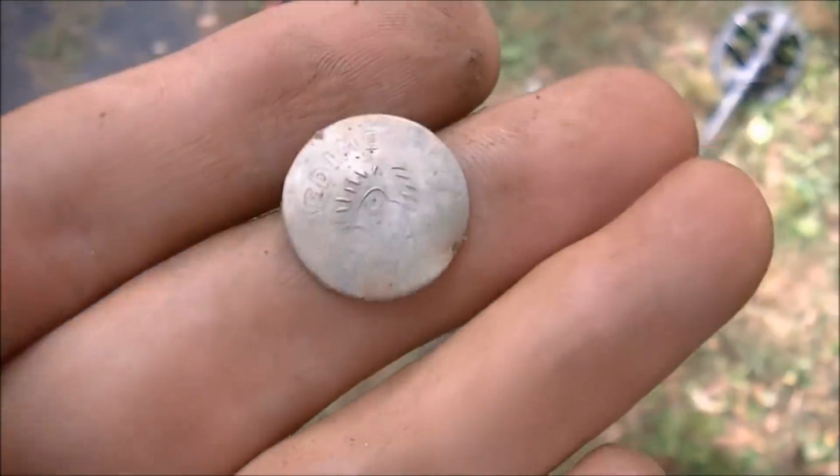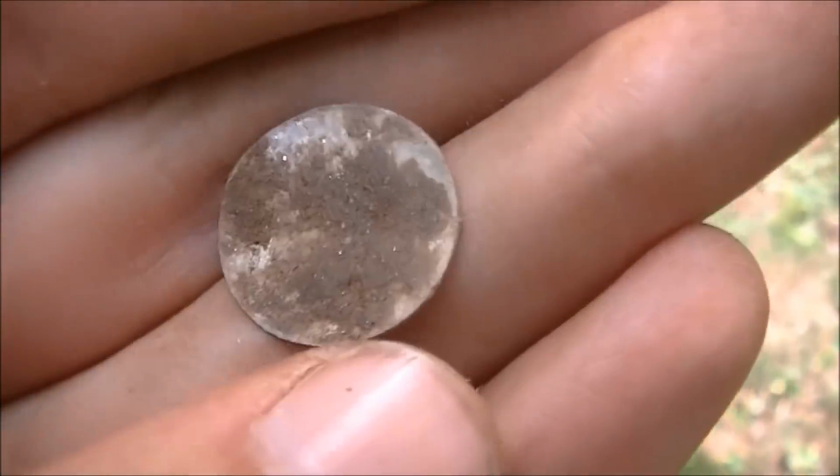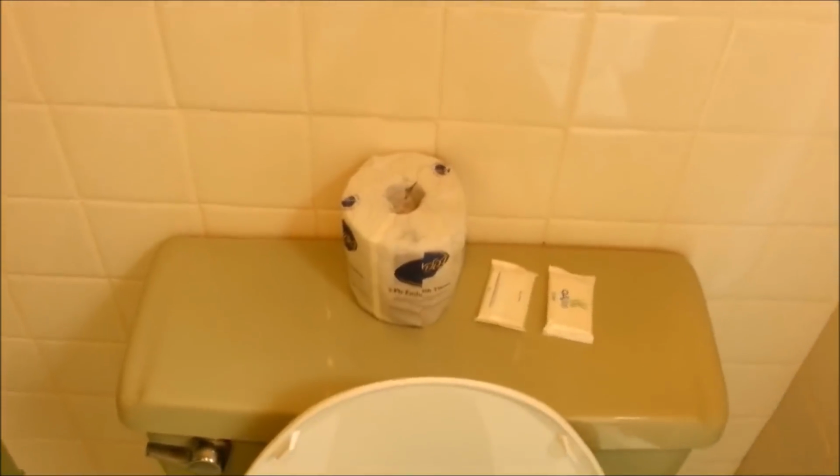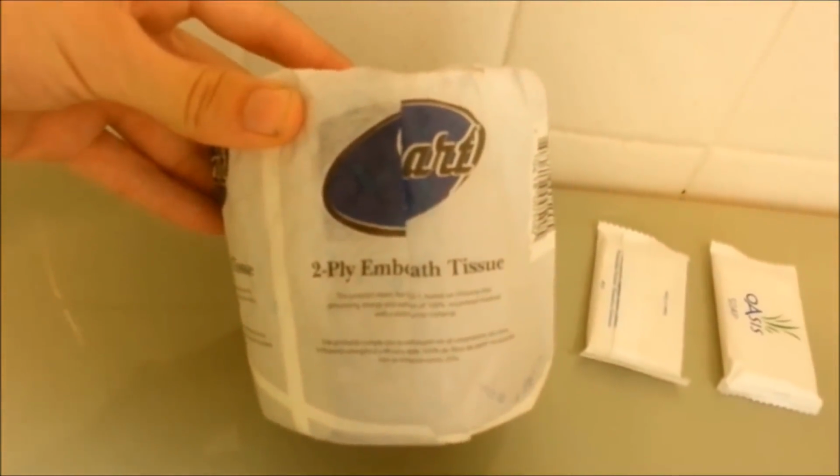Not too far away from the little kid's cabin. This is probably from about the 1950s. That's when they made them like this. Well, that's neat. Probably the best amenity of this hotel, believe it or not, the toilet paper is 2-ply.